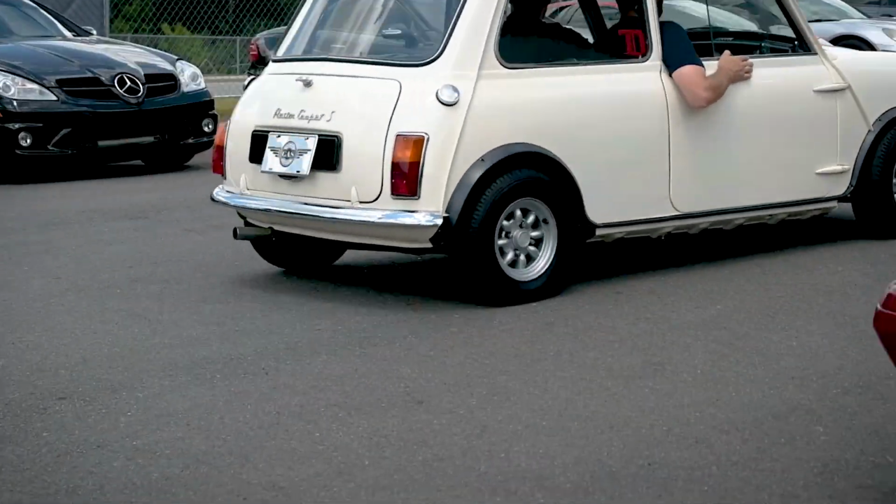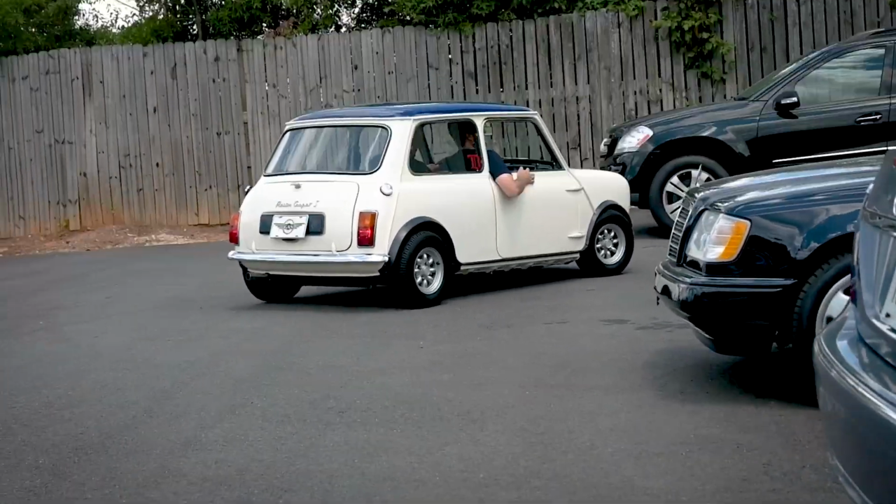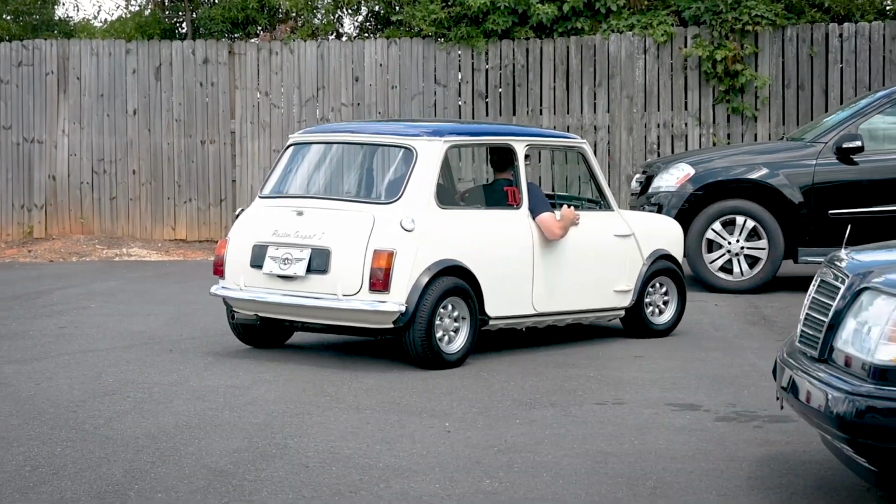Hello, hello. It would probably fit perfect right there. Probably put it sideways in there. Just parallel park it in between 2 cars.